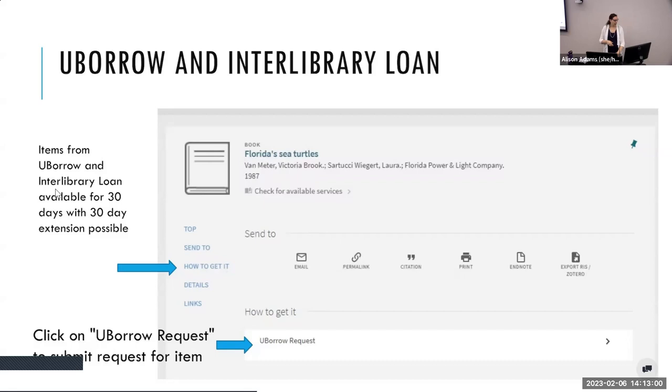The thing to keep in mind is that a PDF of an article or a book chapter usually comes pretty quickly, and then you can download it and keep it. But if you would like a book or something physical, the period you can have it is 30 days with the potential for 30 more days. So if you want it, request it, but then try to get what you need from it as soon as possible.